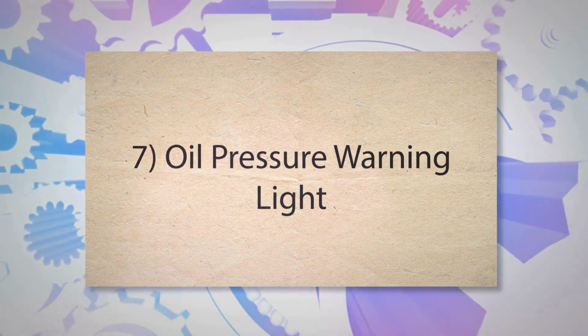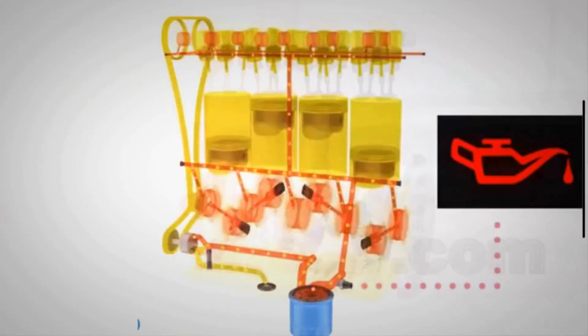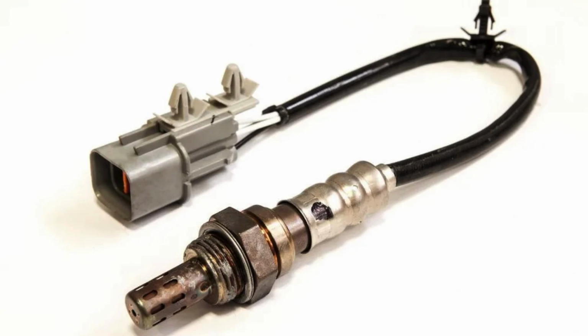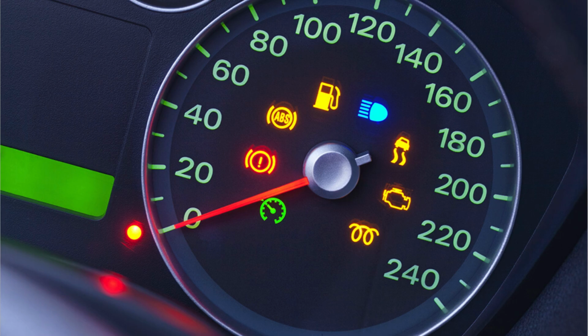7. Oil pressure warning light. A bad valve cover gasket can cause oil to leak onto engine sensors, or into areas that it shouldn't, potentially triggering the oil pressure warning light. For instance, if oil contaminates the oxygen sensors or other critical components, it can cause errors that the vehicle's computer detects, illuminating the check engine light or oil pressure warning light.